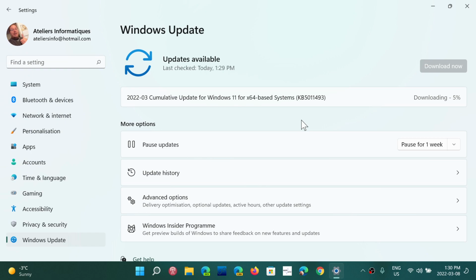So it will, of course, apply automatically if you don't do anything for most. But if you want to stay safe as fast as possible, head on to the settings and into Windows Update and check your updates. You will see Cumulative Update for Windows 11, KB5011493 for Windows 11. And of course, that will make sure that you stay safe on the internet and using your Windows 11 PC.